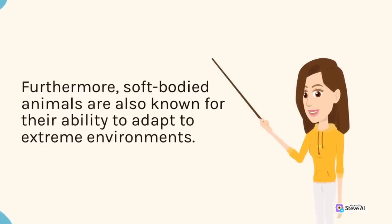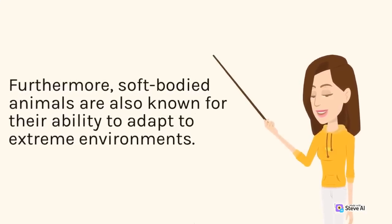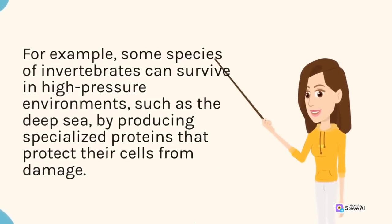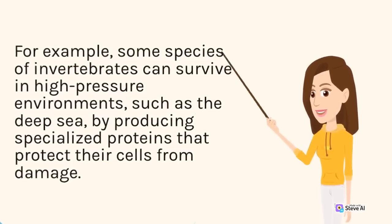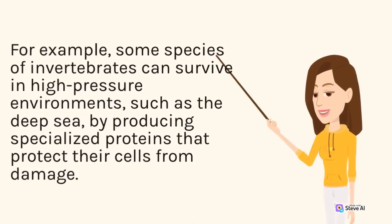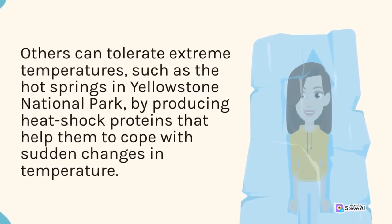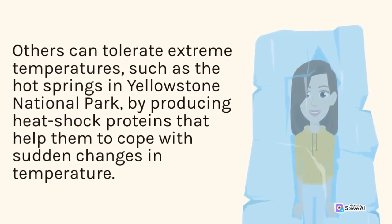Furthermore, soft-bodied animals are also known for their ability to adapt to extreme environments. For example, some species of invertebrates can survive in high-pressure environments, such as the deep sea, by producing specialized proteins that protect their cells from damage. Others can tolerate extreme temperatures, such as the hot springs in Yellowstone National Park, by producing heat shock proteins that help them to cope with sudden changes in temperature.